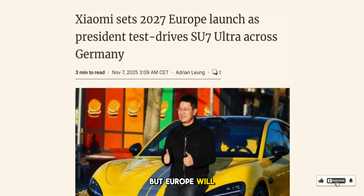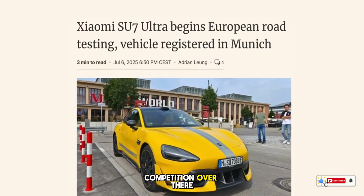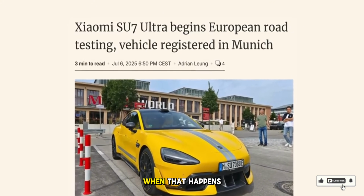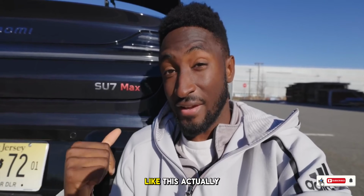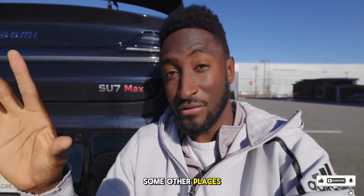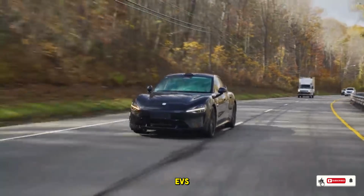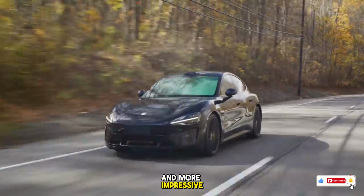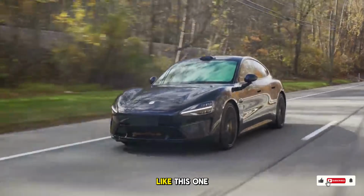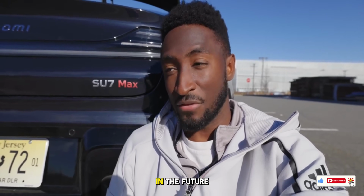But Europe will, allegedly, in 2027. And I would say that the competition over there is at least in a little bit of trouble when that happens. The idea that the competition is getting stronger and that cars like this actually exist some other places in the world is really exciting and heightens the ceiling for all EVs. It raises the ceiling up for all cars to get better and more impressive and more complete like this one. So lesson learned. It's gonna be fascinating to keep an eye on this stuff in the future.